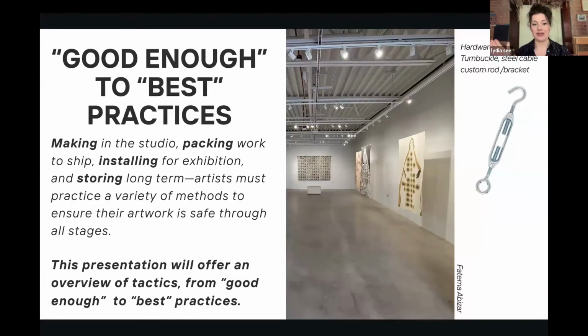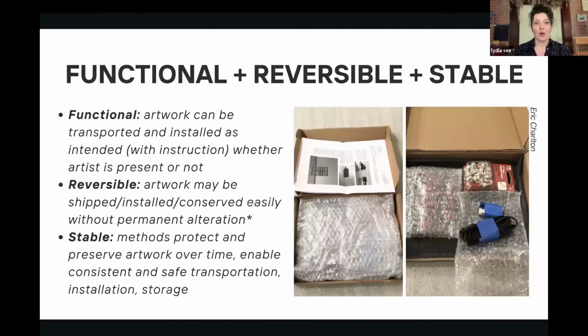And so I'll give us the good enough, and then by the time we get to Mandy, she will give us the best cream of the crop practices. One of the things about things being functional, reversible, and stable is that we want all of those stages to be able to be handled the same regardless of who's handling them. So we want the function of the preparation to hang, the storage itself, and how the artwork is getting to the gallery or the museum or whatever, all to be pretty intuitive, no matter who's using it.